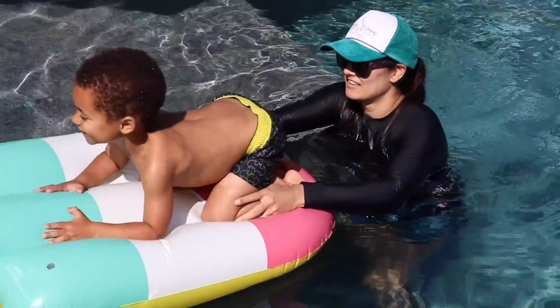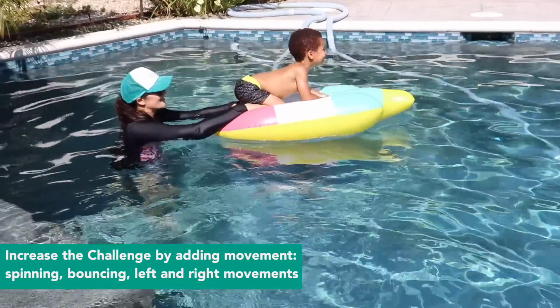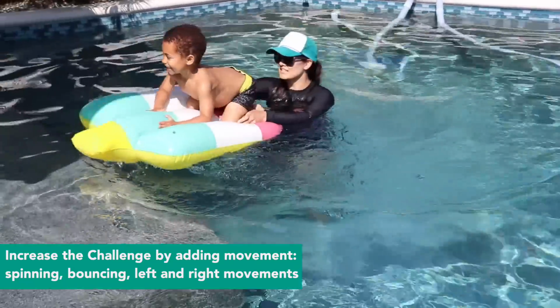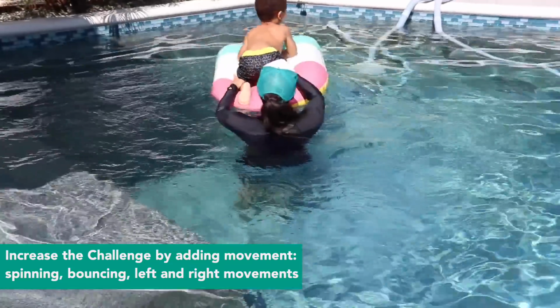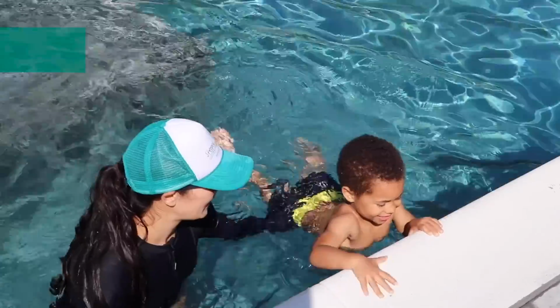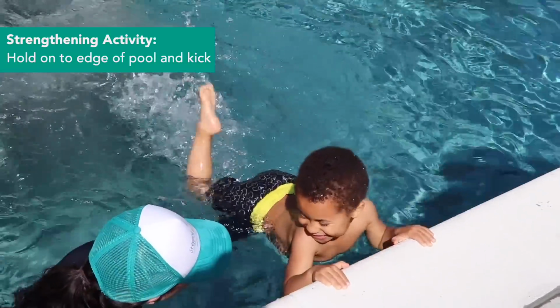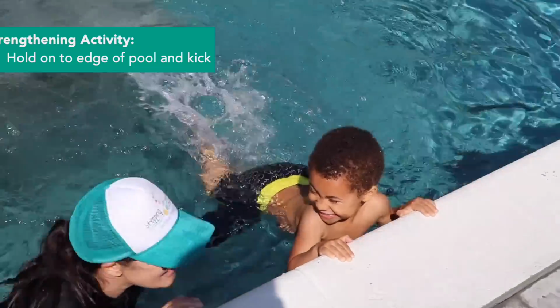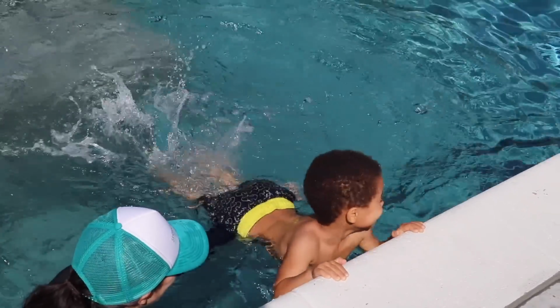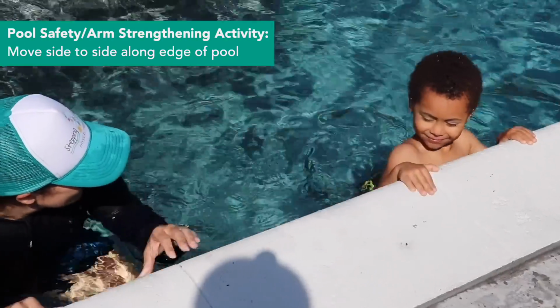If you want to work your little one's core even more, you can increase the challenge by adding some movement like spinning in circles. Movement is also another great way to incorporate more sensory play. And of course, holding onto the ledge and practicing kicks also works the entire body. And it's never a bad idea to incorporate some pool safety by practicing moving side to side along the side of the pool.